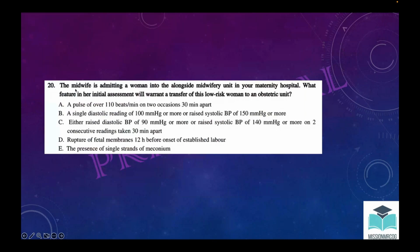A midwife is admitted alongside the unit in your hospital. What would be the initial assessment that warrants transfer of a low risk woman to the obstetric unit? Now you have to choose the indication for transfer. I'm not sure, is it D, rupture of fetal membranes 12 hours before the onset of established labor?